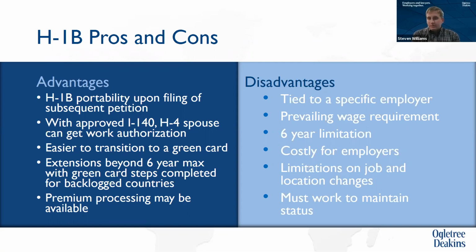And generally speaking, they have to be working to maintain their status. That can also mean that they are on approved leave. So a parental leave, for example, would still be okay. They'd be considered to be maintaining their H-1B status, but generally speaking, they have to be working. They can't be put on unpaid leave by the employer. It has to be at their request.